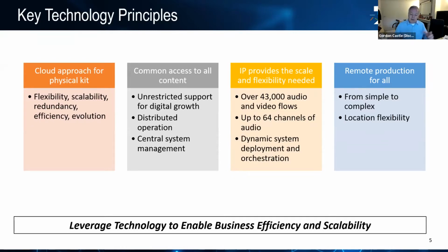So we put all the content in one repository, so we can have immediate access to all content across the business. So, central media asset management.